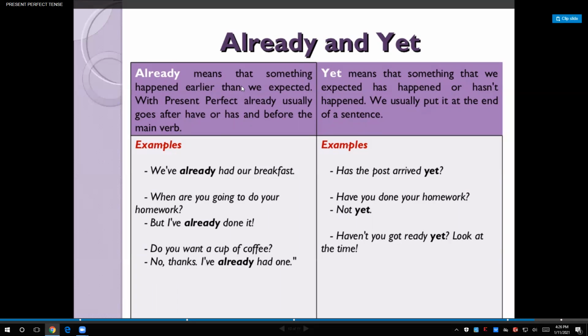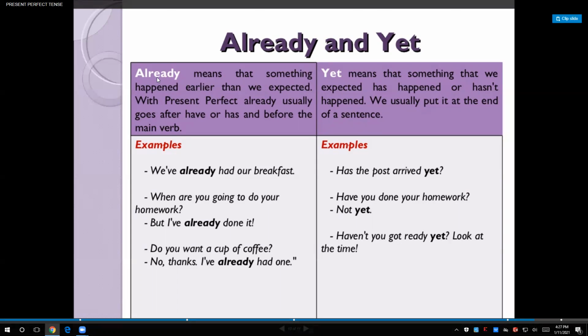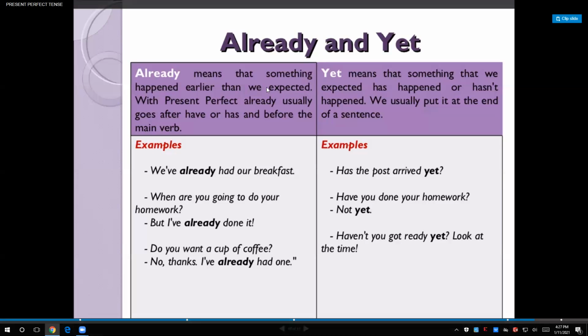There are some other keywords which are used for present perfect tense. One of them can be already, the other one can be yet. So we do have some keywords in present perfect tense, and if we have these keywords, we can expect that the sentence is actually in present perfect tense. Two of them are already and yet.